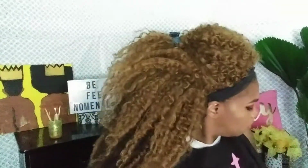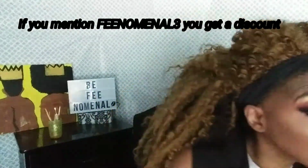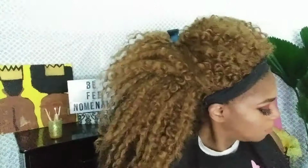Wet n Wild Hustle and Glow for my highlighter. Dollar Lash Club eyelashes in Ivy. And then for mascara, I use Buxom in the color of Blackest Black. Maybelline Lasting Fix Setting Spray.